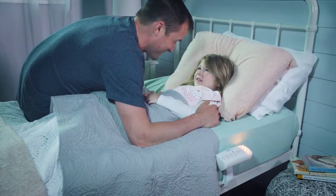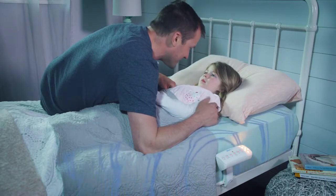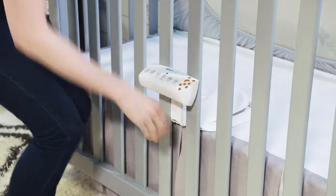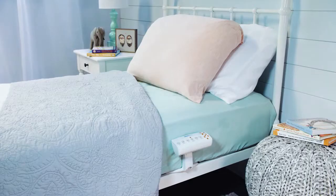SnoozyPod is designed to extend from infancy to childhood, maintaining the soothing features your child has become accustomed to through each sleep transition. And it's easy to install right under your child's mattress, leaving a safe and flat sleep surface. It will fit most cribs, toddler, and twin beds.